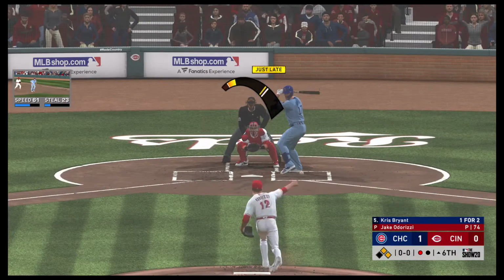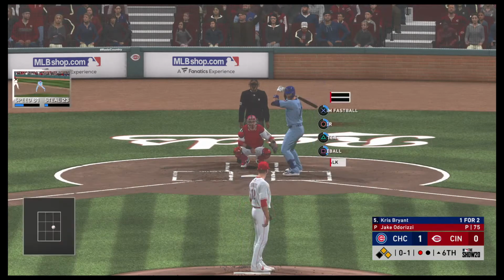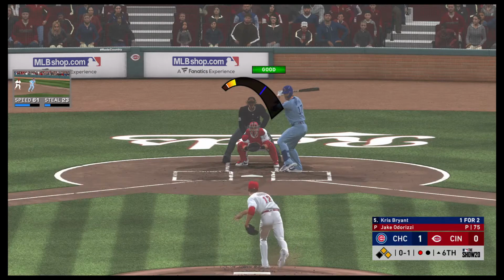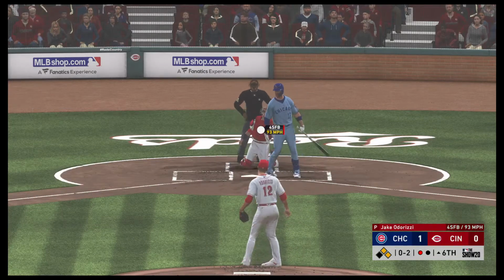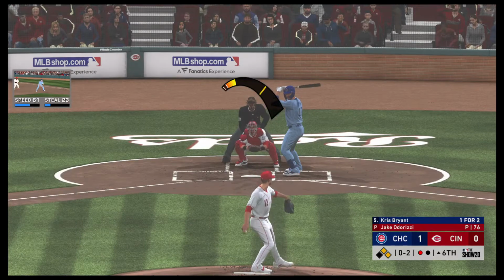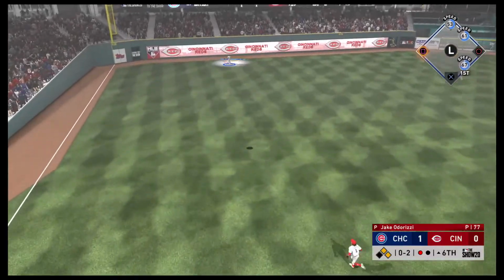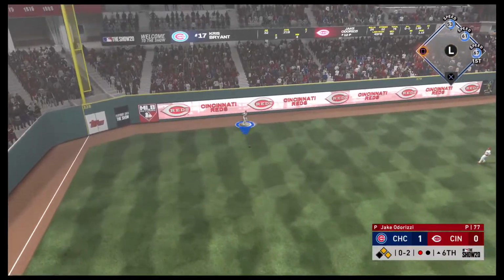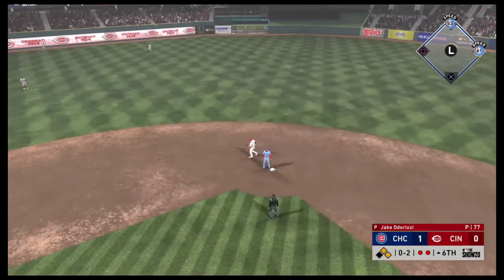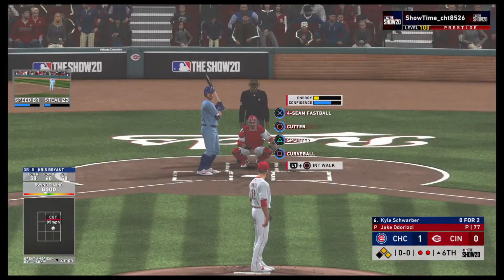And into bat next, former National League MVP Chris Bryant. Behind on that one, now behind in the count, 0-1. From the belt, the pitch. This is hit high and deep out to left. A ball that's carrying. On the warning track, he makes the catch. 2 away now for the Cubs in the 6th.